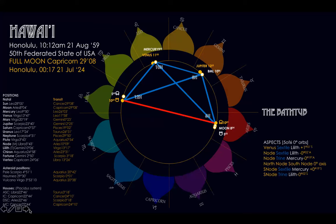You can take your own inference from that. I'm not going to do an analysis or conclusions. I'm just going to present the information. So that's the first pattern.